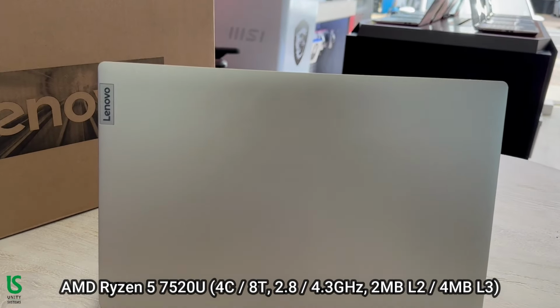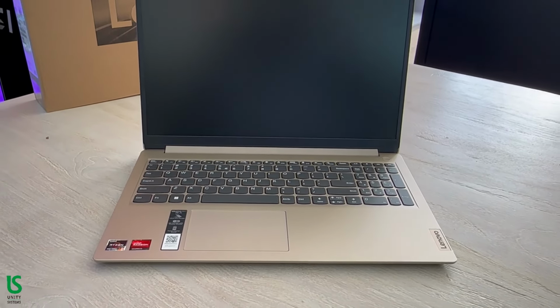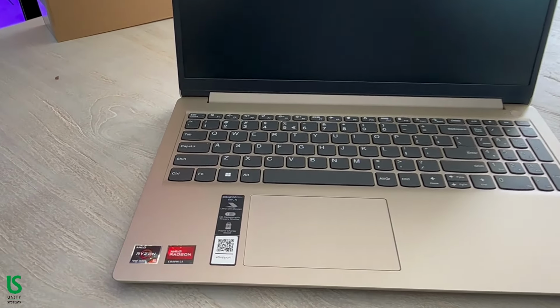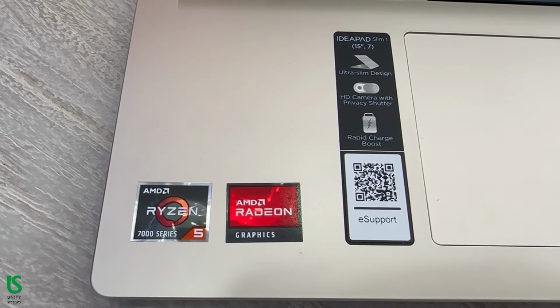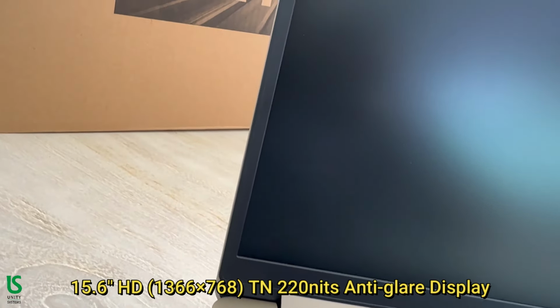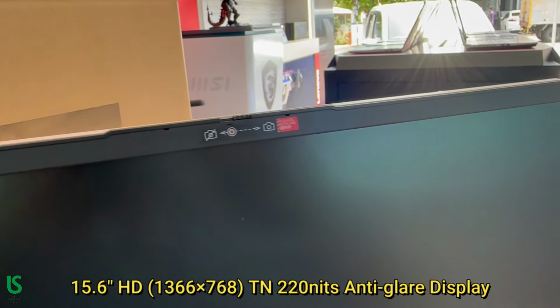Graphics. Integrated AMD Radeon graphics are included, which can handle basic gaming and multimedia tasks. Integrated AMD Radeon 610M graphics. Display: 15.6 inches HD, 1366x768, TN, 220 nits anti-glare display.